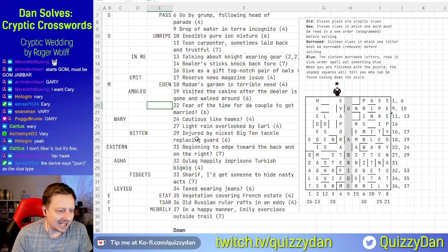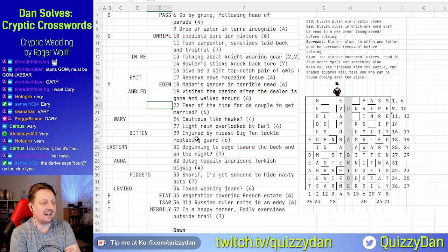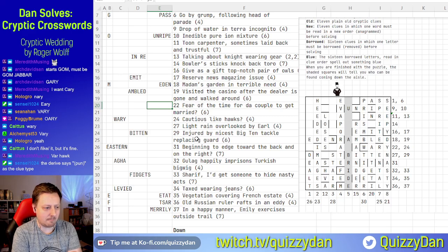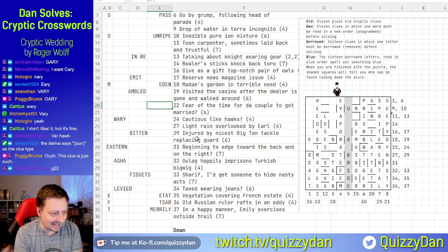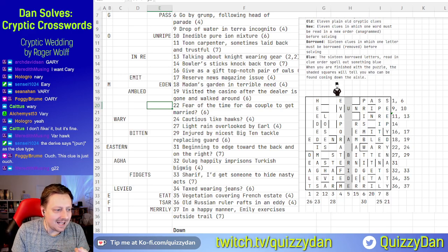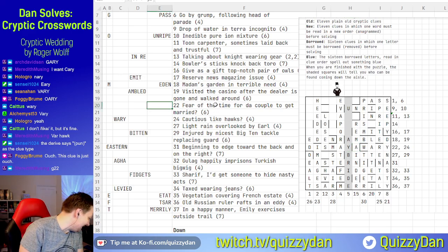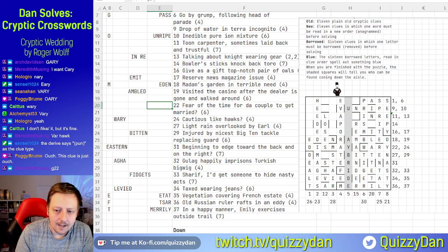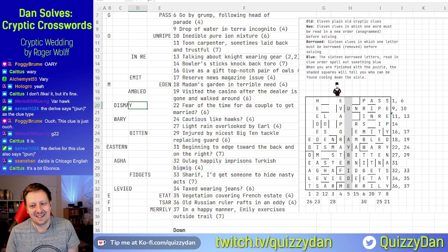22 across, the one to the left. Fear of the time for the couple to get married. Yeah, okay. Maybe it's dismal. Time to get married is M. Da couple could be dis something, you know. I think there could be that going on. That's why it's this couple. It's da couple. It's dismay. Oh, hang on. Like you would get married in May. So is it? I want to get married in May. Dismay. Is it dismay? They'd get married in dismay. But what would it be? Fear of? So fear of, it's just a normal clue. Dismay. Okay, fine.